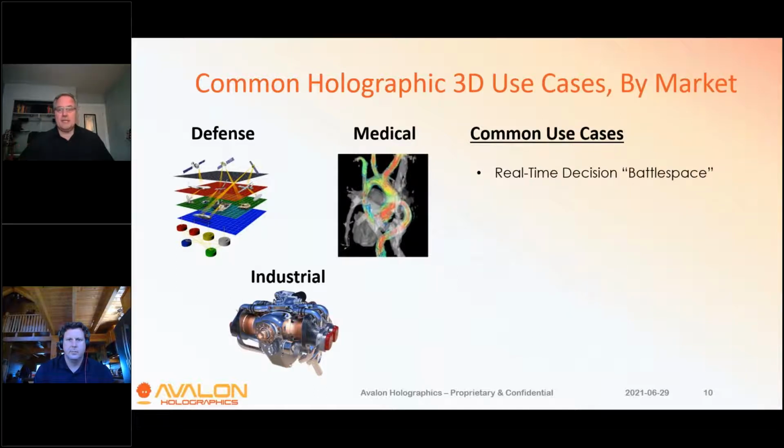Now, when you start thinking about use cases, again, there's a lot of overlap in these spaces. One of them we talk about as maybe the most critical is the fact that you're dealing in some kind of real-time decision space. In defense, it's called battle space. It's fair to think of it as a battle space in all these domains, meaning you're making high consequence decisions very, very quickly, and your speed and accuracy may affect outcomes. So that's one of the parameters we see as pretty important for using this technology as an early adopter, especially.